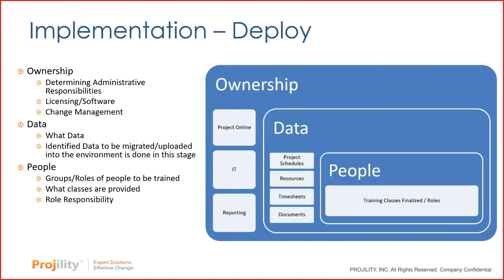We also have the data, right? Who owns the different data there? What data is it, right? We have project schedules, we have resources, we have timesheets, we have documents, we have all this information that we can track about our given projects and provide information, but we need to know what data we're moving in, who's going to own it, and who's going to do it. All of those things are what take place kind of in that deploy, right?